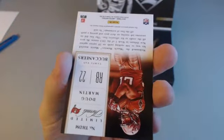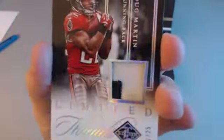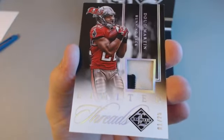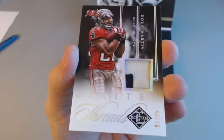And that will have a Doug Martin for the Bucks. Prime Hard Ink, 10 of 25. Dirty patch. Definitely game used. No question about that. Nice hit. He looked pretty good. That's the one thing, Martin didn't look bad in preseason. He actually looked good.